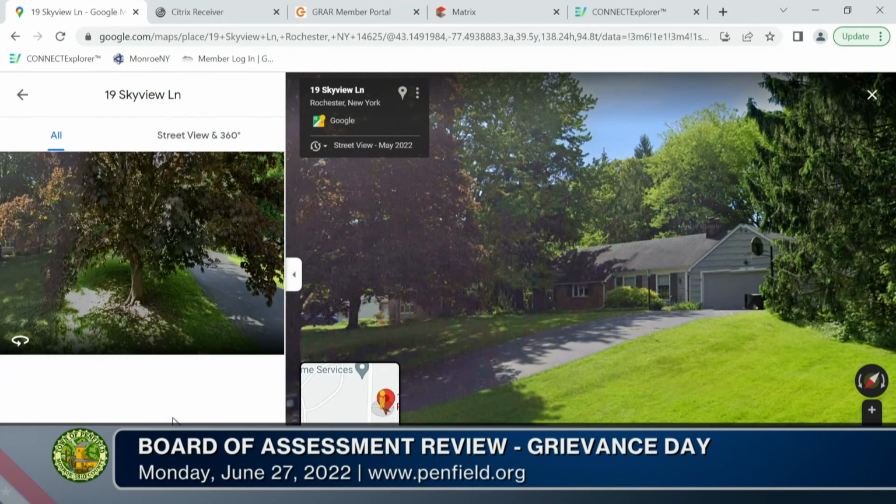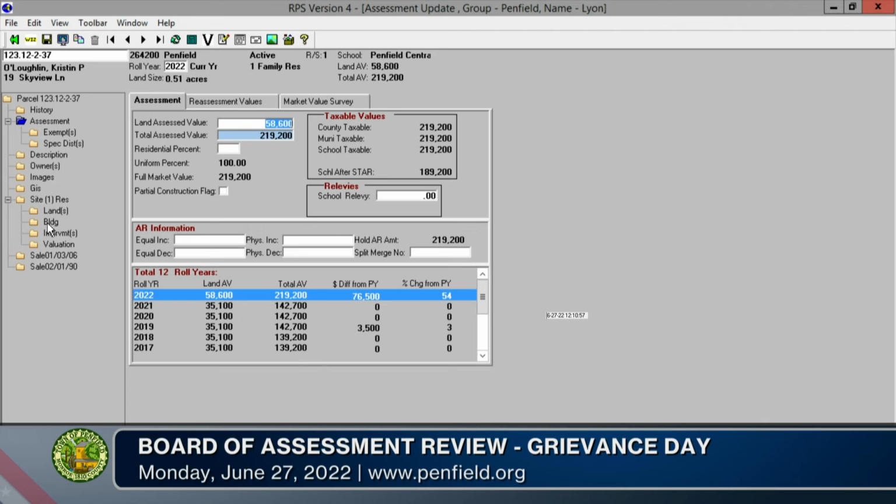I've never done this before, but I was very surprised by the assessment going up by 54% because my house hasn't changed that much. Basically, everything in the house is original to 1964. There's no updated kitchen. There's one updated bathroom. There's no finished basement. There's a deck that replaced a patio. That's probably the only major upgrade I've made.